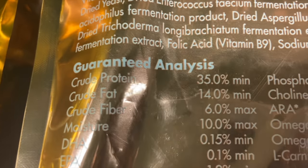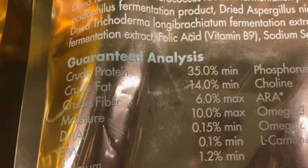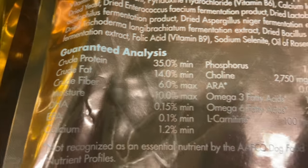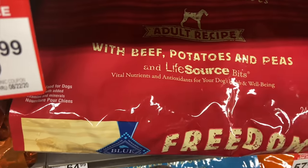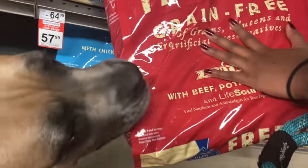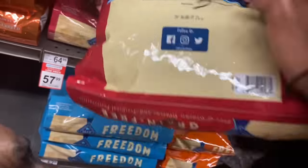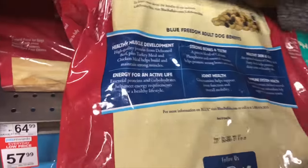Plus, you look at the protein, and this is 35% protein. Way too much for a large breed puppy. You'll actually cause your puppy to bow over. And look at the potatoes and peas. That's a big no. Yeah, so we stay away from potatoes. Grain-free. Usually grain-free just doesn't matter. You want all the grains. You want all of it.